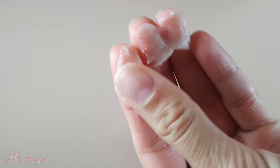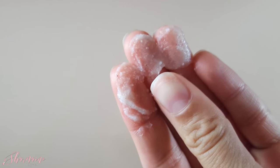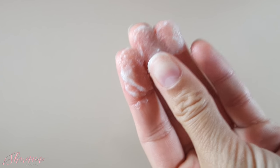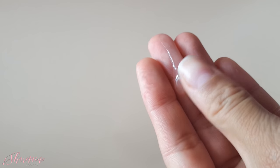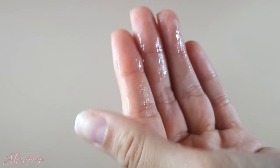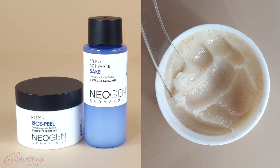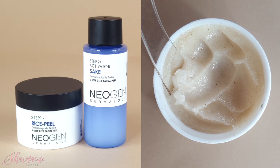The rice powder is also ground into a circular-shaped grain in order to prevent micro tears in the skin, which can happen if you're not using an exfoliant that has the proper ingredients in it. When you put the sake activator on top of it, it creates a fizzy, warm, yet also kind of burning sensation that I found to be kind of uncomfortable. I'm actually trying to steer away from physical exfoliators and using more chemical exfoliators to be a little gentler with my skin.